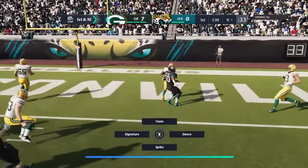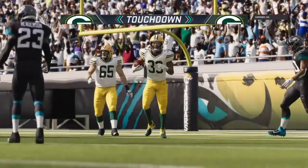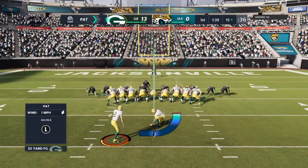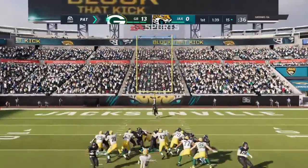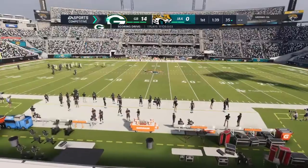Jones. And he's going to take it in. Touchdown, Packers. Touchdown, Green Bay, taking it in from 11 yards out. And the Packers add 6 to their lead. That almost looked too easy, and I think thanks goes to the offensive line for making it look easy.